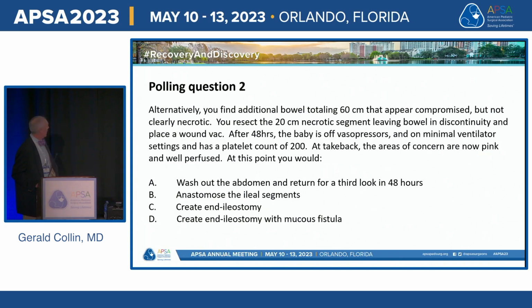This is a little bit of an alternative view. So alternatively, you find an additional segment of bowel totaling about 60 centimeters that appears compromised, but it's not clearly necrotic. You're not ready to resect it.